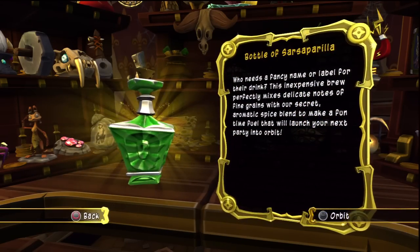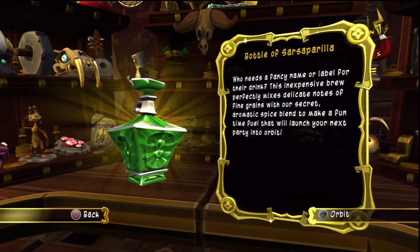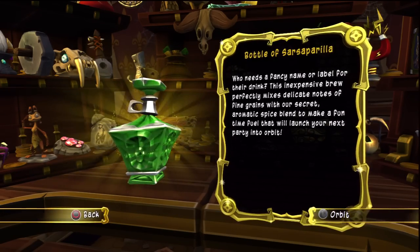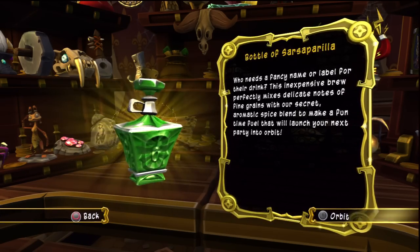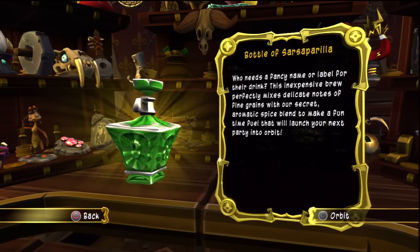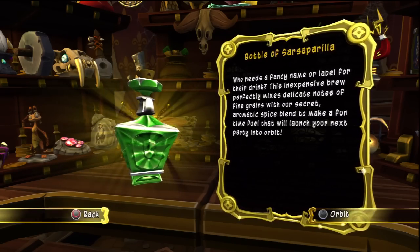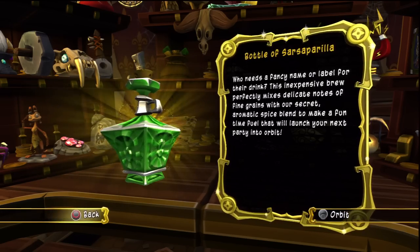Bottle of sarsaparilla. And this is actually Bentley's drink, and we saw him serve it in the bar in one of the episodes. Who needs a fancy name or label for their drink? This inexpensive brew perfectly mixes delicate notes of fine grains with our secret aromatic spice blend to make a fun time fuel that will launch your next party into orbit. That sounds excellent. I'll order a case. Better make that two.